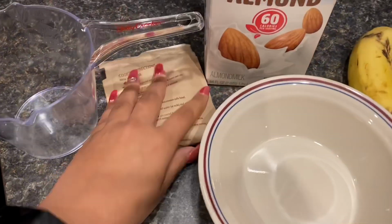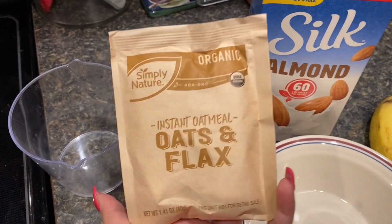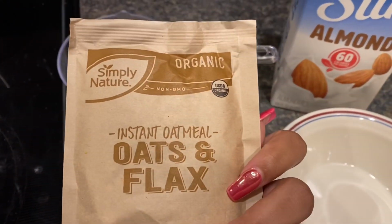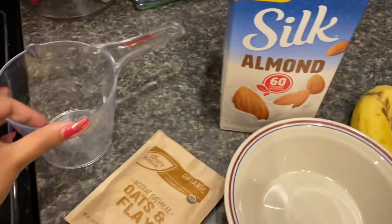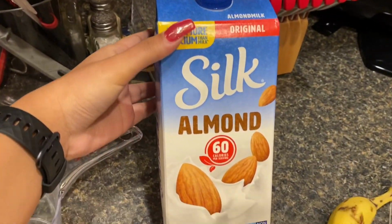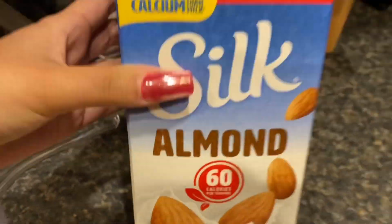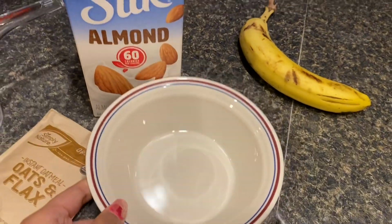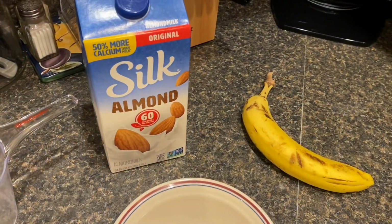For my first breakfast, I will be eating oats and flax, and this is so good. It's just instant oatmeal. It's organic from Simple Nature. Love this oatmeal. I eat it all the time, and then I just put some Silk almond milk in it. This is very low cal, and then I have my measuring cup. You want to make sure you're measuring when you're losing weight because you basically just want everything to be super accurate, because when you're putting it in, you want to make sure you're staying under your calories, obviously, and not going over too much.